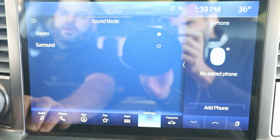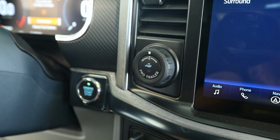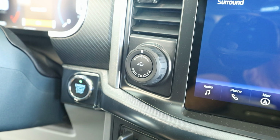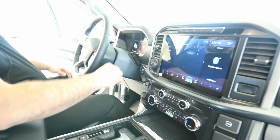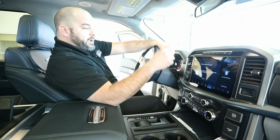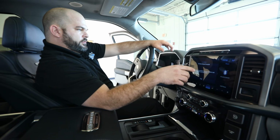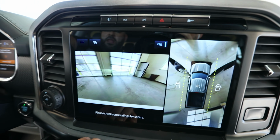Pro trailer backup assist is going to be over here. Now that's going to be once you pair your trailer up to the truck, you pair up to 10 different trailers, and that's going to make it to where it's significantly easier to back the vehicle up with a trailer behind you without jackknifing the trailer. Woo, let's keep going. Now we've got power. We got our power, our Pro Power onboard turned on or turned off. Here's our button to access that. Our next button is going to be our camera feature.